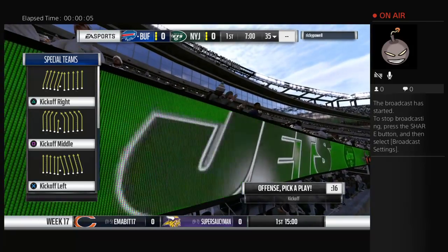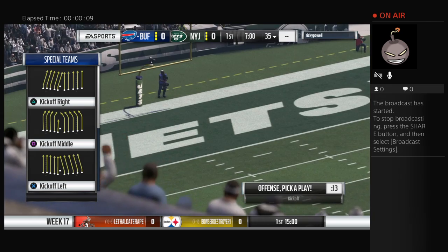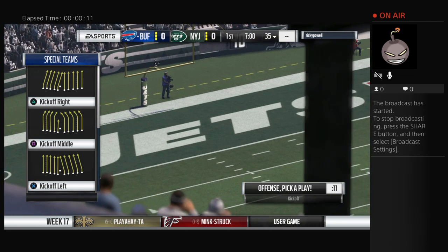Game will be a focus today. The Jets have the best rush defense in the league, and they're going up against the Bills, who will try to avoid becoming one-dimensional.